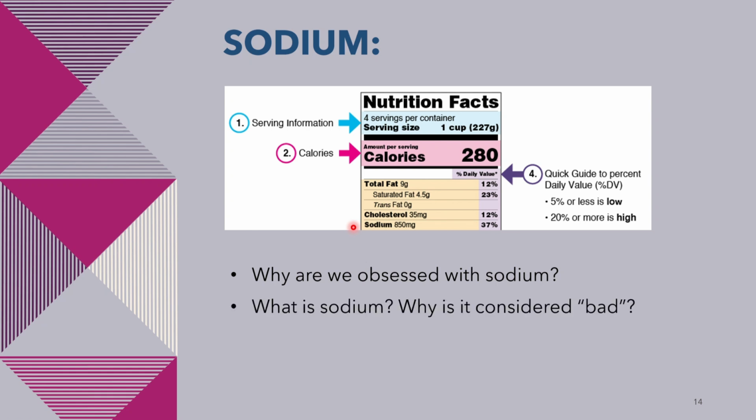And like cholesterol, sodium is actually good. It's a vital nutrient. We need it. It's an electrolyte. Electrolytes preserve homeostasis in terms of water balance in your body between your cells and your bloodstream.